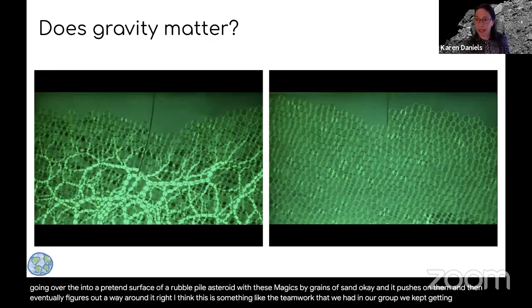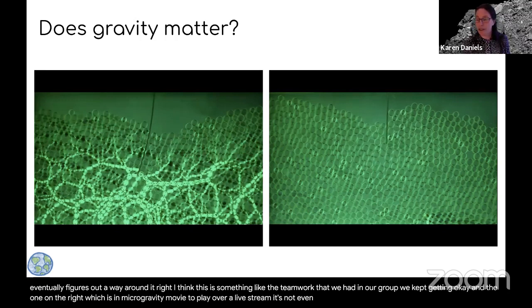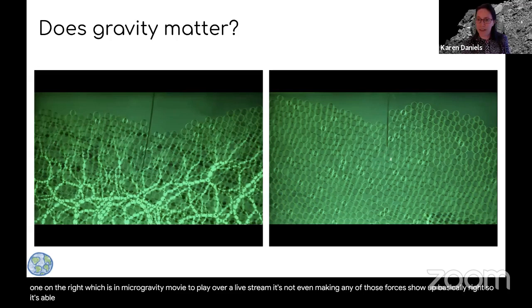And the one on the right, which is in microgravity, right? And that one's running a little bit slowly. I apologize. This is not the best movie to play over a live stream. It's not even making any of those forces show up, basically, right? So it's able to completely sneak through. Nobody gets under any pressure, right? None of the grains feel squished. It just gently weaves its way through.